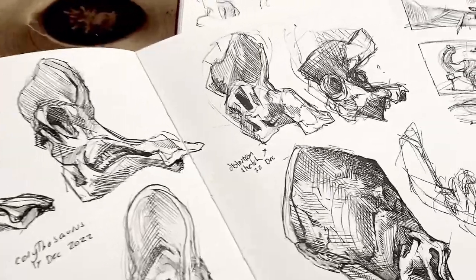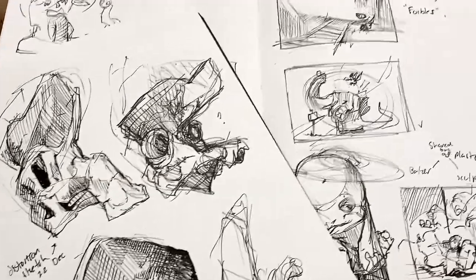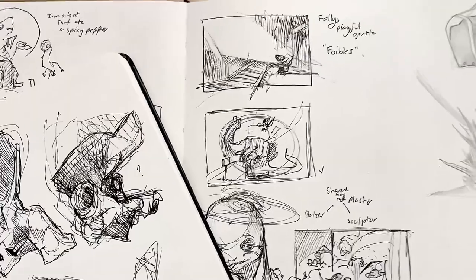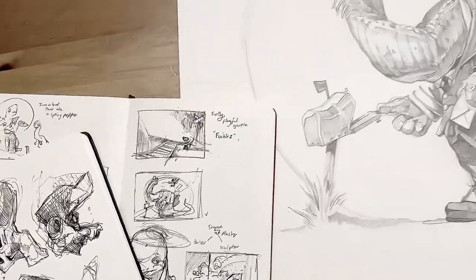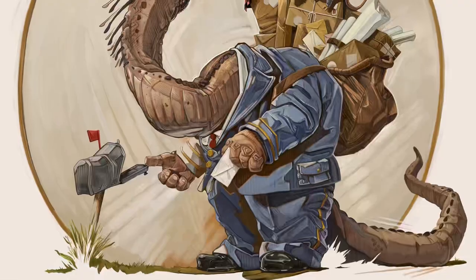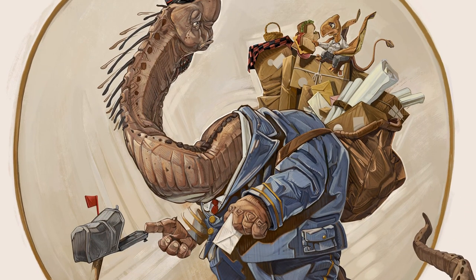Hi everyone, my name is Jordan Wieben, and I'm a Canadian artist creating historically accurate portraits of Victorian dinosaurs. In this video, I'll be sharing the full process of illustrating an Amargasaurus mailman in the style of J.C.